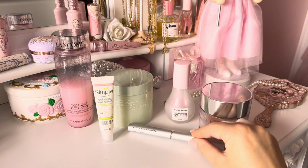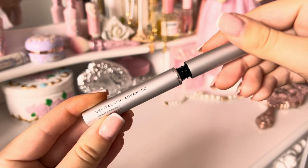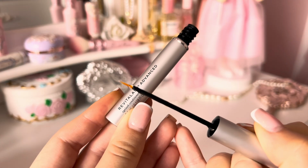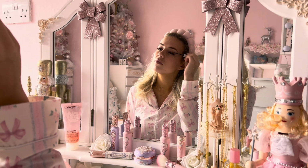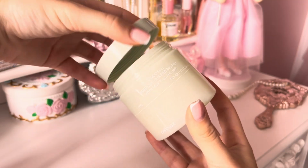Moving on to my morning skincare routine, I scoop my fringe out of my way with a gorgeous little bobble headband. And I always begin with my Revitalash serum. If you don't know, get to know. It's quite expensive, I will be honest, but honestly it's so worth it. I've been using it for 3 years straight now and my lashes speak for themselves.